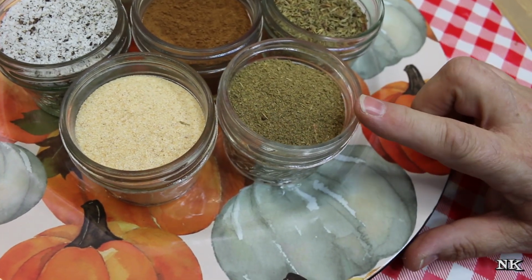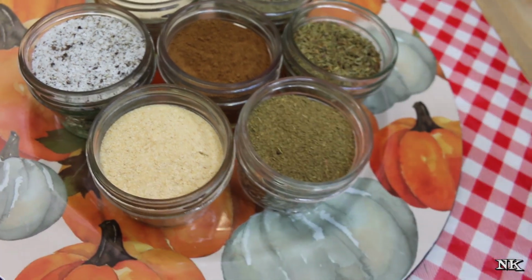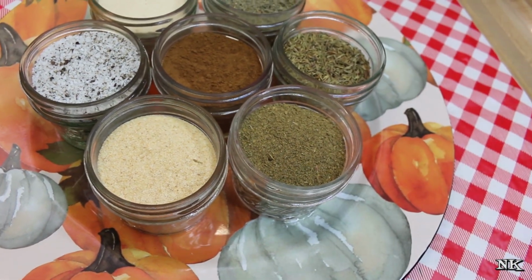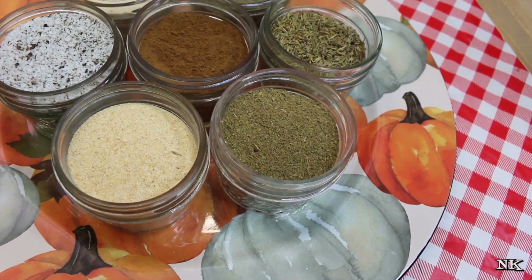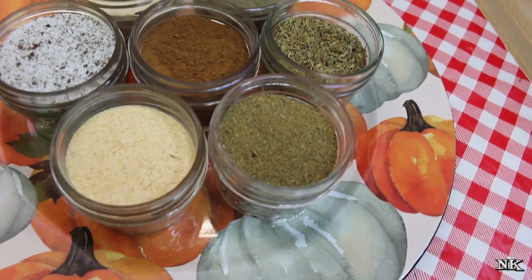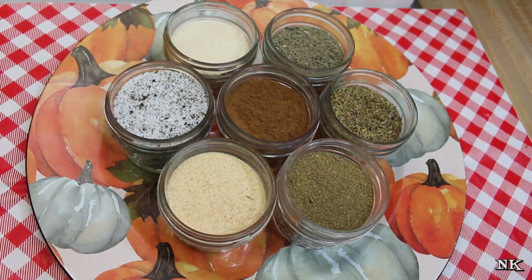This is my homemade version. I will leave a link down below to where you can get the recipe for it. And you can also find great commercial blends, Bell's being one of them. There are a couple really great traditional old-time brands of poultry seasoning that you can get your hands on that are going to be great.